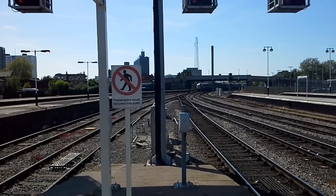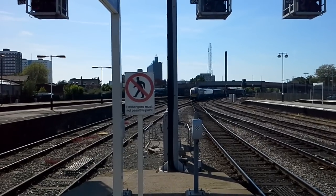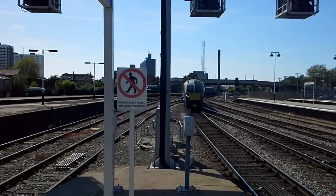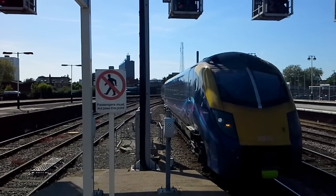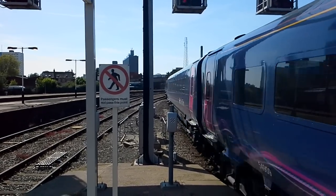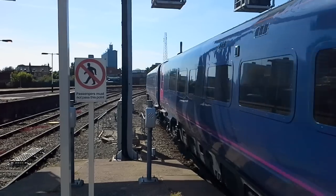Okay, and the next train to turn up will be my train back to Grantham. It'll be the 1710 First Hull Trains service to London King's Cross. Now, I said earlier it's going to be 180111, so we'll see if I'm correct. It's 180109, I was wrong. However, I got a wave from the driver, thank you very much.